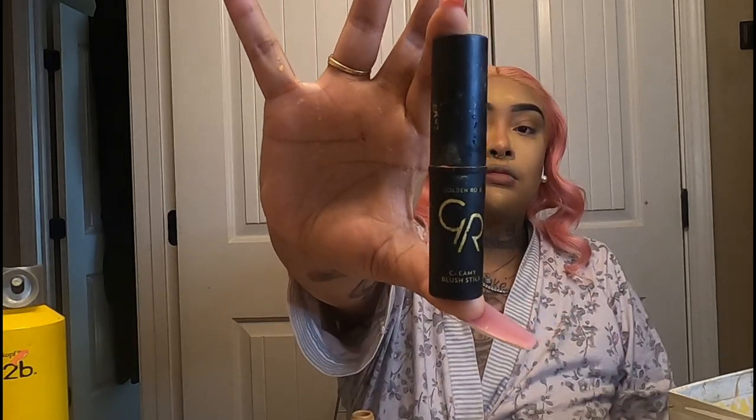After I do my bronzer, I go in with my blush by Golden Rose in the color 108. And I do just put a line, and I put a cross on my nose.